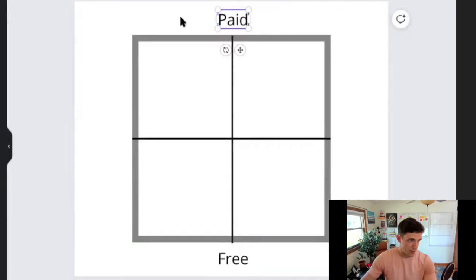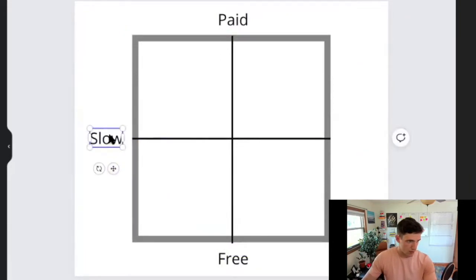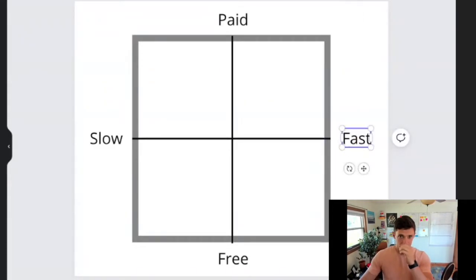With that, we also have fast options and we have slow options. So we're going to break all of these down. So we have fast ways and we have slow ways.